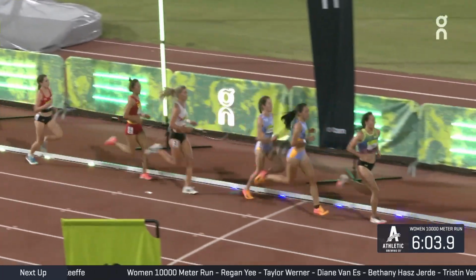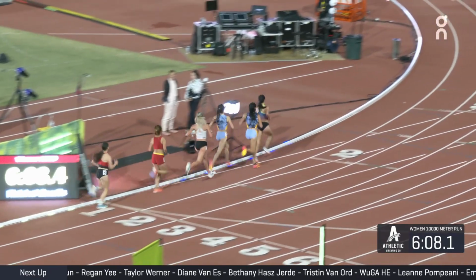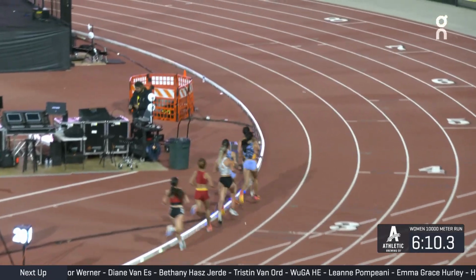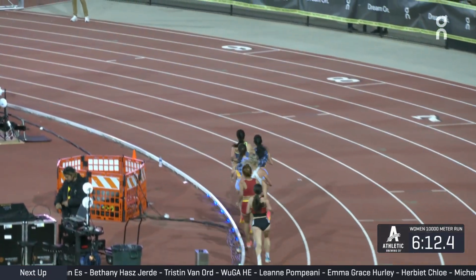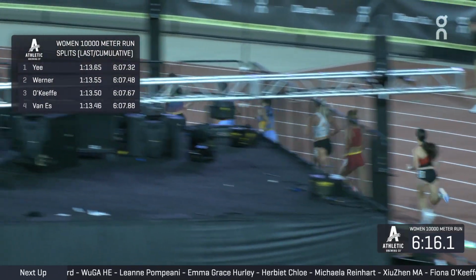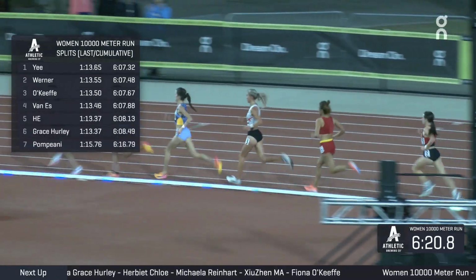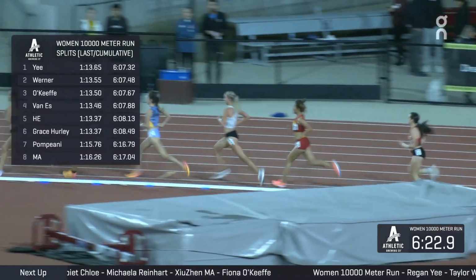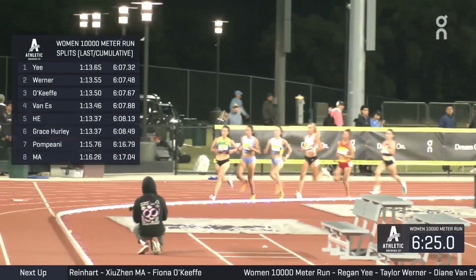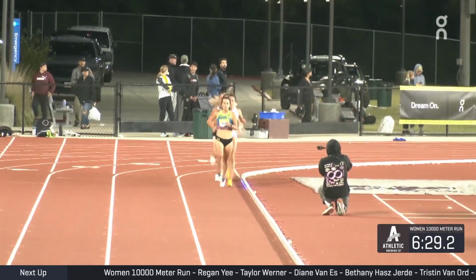And that's Emma Grace Hurley, too, of the Atlanta Track Club on the back of that pack, right behind WuGA HE. So a good group of athletes working together. Emma Grace's personal best in the 10K is 36:48. So unless something crazy happens, I'm pretty confident that that personal best will be going down tonight. When is that from? Let's see. From 2019. And from Birmingham, Alabama, too.